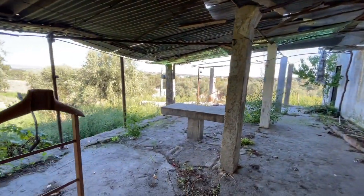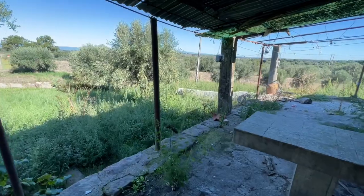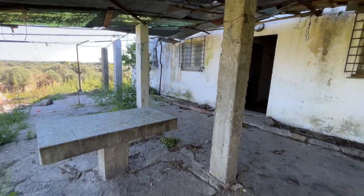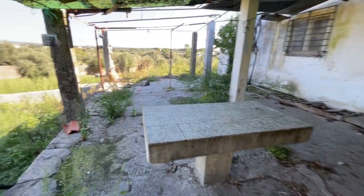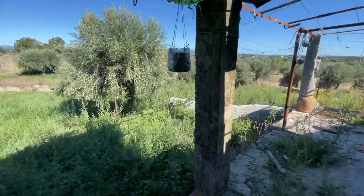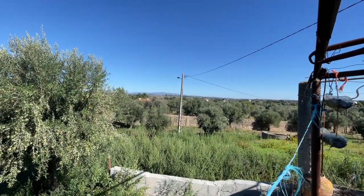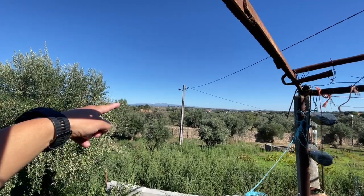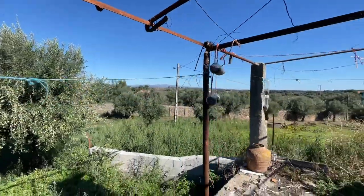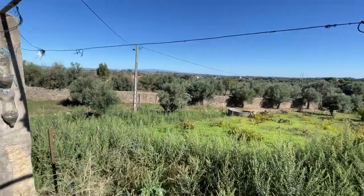You have that beautiful terrace. When I say beautiful, of course, it's possible to change that image, that roof, but it has nice views to see the Gardunha mountain, and beyond, Serra da Estrela mountain. Okay, it's easy to see the two mountains here to the north. Okay, true.